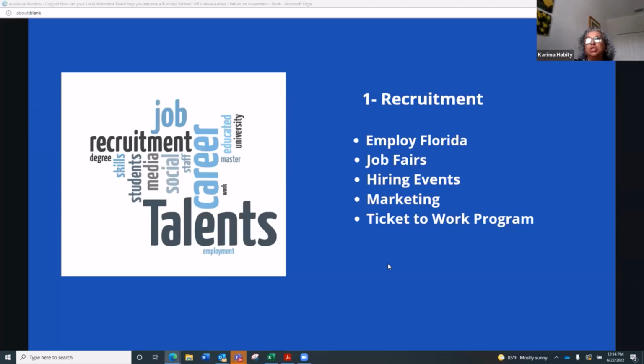So Employ Florida basically works as any other job board. There is a virtual recruiter function there. They even created a new functionality for job fairs within Employ Florida. So it is actually being upgraded as we are speaking. They're constantly upgrading the system to make it more user-friendly and have more information for businesses and job seekers.